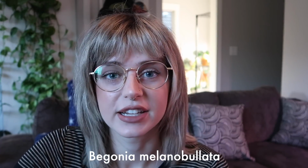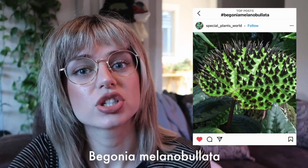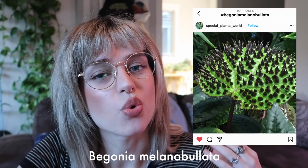So I've recently been watching a lot of things about rare begonias and terrarium begonias and all of that sort of stuff. So there is one that has been catching my eye, and it is Begonia melanobullata, and it is the one that has the spiky things. I'll put a picture of it, of course, but it's just so unique and cool and weird, and I just really dig it. I want to get into more different plants, I guess, and a lot of these more uncommon begonias are just really interesting to me.